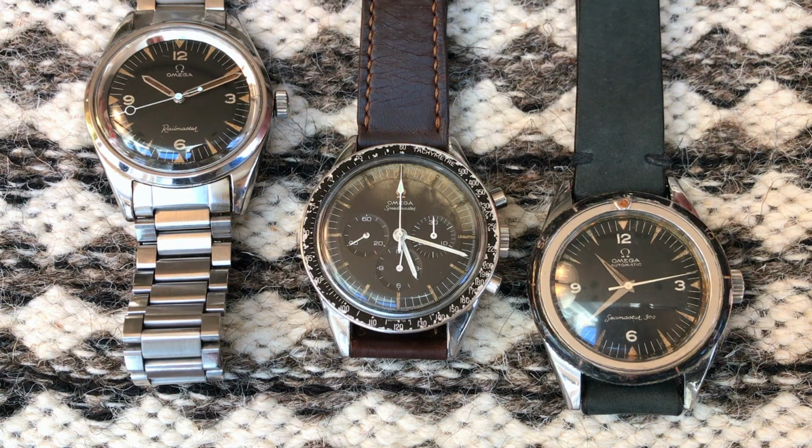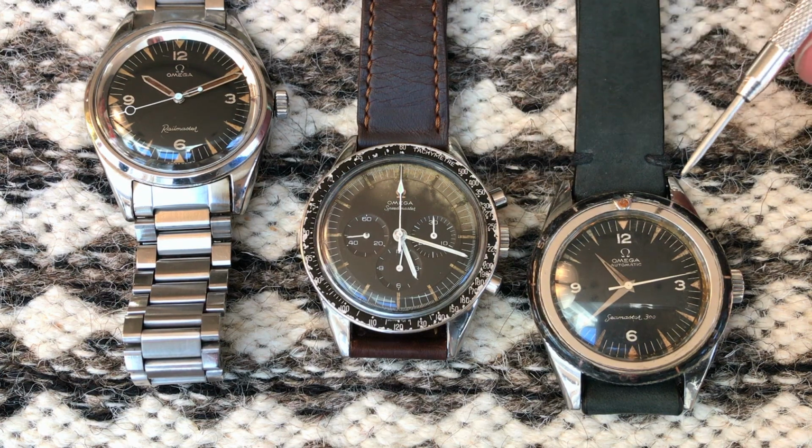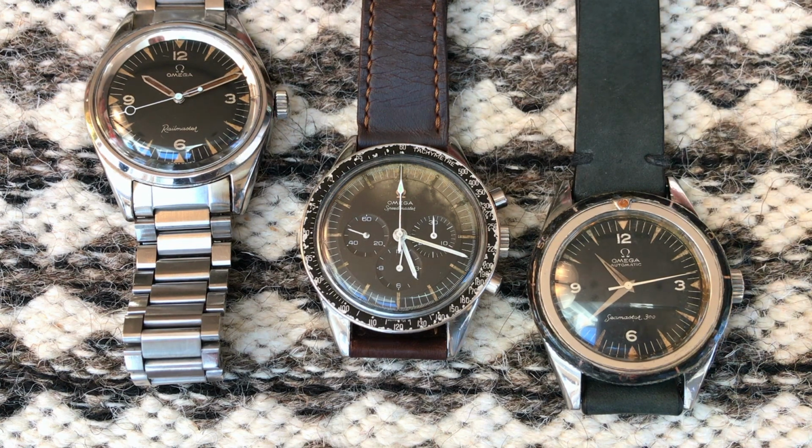The Seamaster and Railmaster have printed dials. The Omega Speedmaster has tritium lume, whereas the Seamaster actually has radium lume, and we'll get into that in a future episode. The Railmaster has a tritium dial.